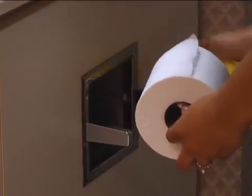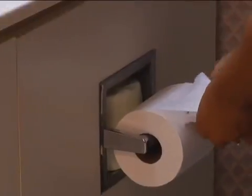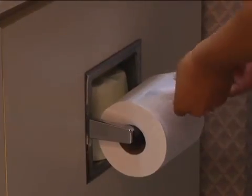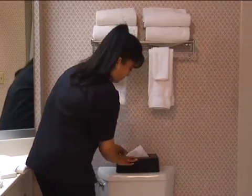Wipe the toilet roll and replace toilet tissue if necessary. All toilet tissue should be folded in accordance with your hotel policy. Replace and fold the facial tissue.